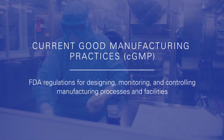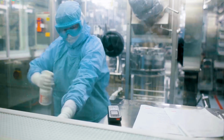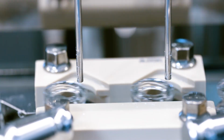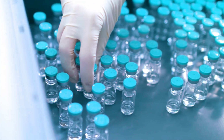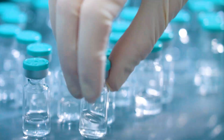cGMP means current good manufacturing practice. Those are basic requirements for the quality and safety standards of a product. The current in cGMP means that the cGMPs are evolving. They are evolving because of the scientific progress. When it comes to clinical manufacturing, the cGMP applies because now we are producing product for human use. These regulations help to achieve a high quality and safe product.